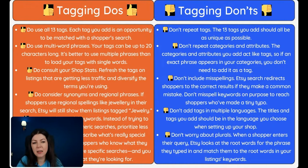Don't add tags in multiple languages. The titles and text you add should always be in the language you choose when setting up your store. So when setting up your store, if you choose English, then everything should be in English. If it's French, then French. Whatever language you choose, you should follow this in your further settings.